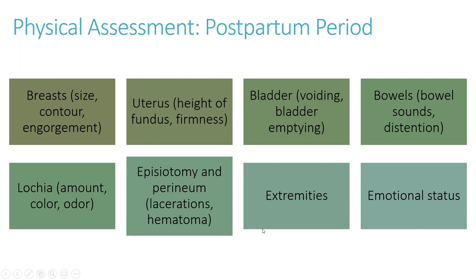The other thing that we are assessing physically, looking at her bladder: is she able to void? Is she voiding completely? Sometimes that's the last thing that will come back after an epidural. And so we want to make sure that the bladder is able to be emptied, because if not, it may interfere with the uterus clamping down and expelling those clots. It can actually fill up and contribute to a hemorrhage if this bladder is not able to be emptied.